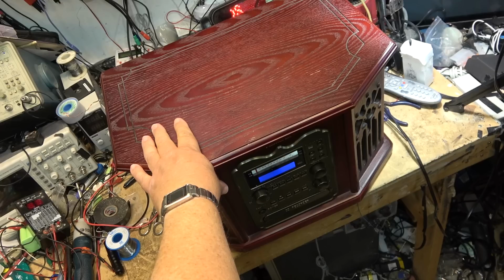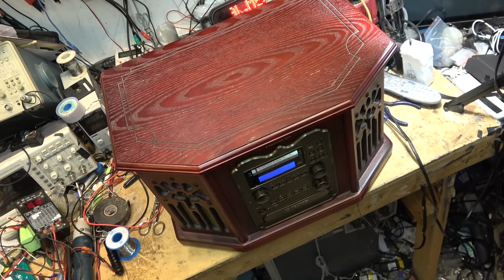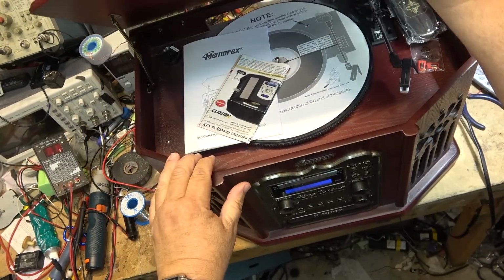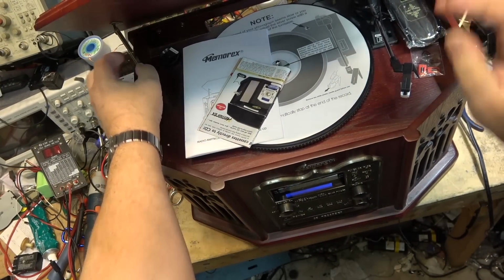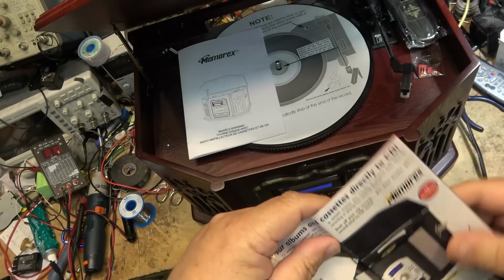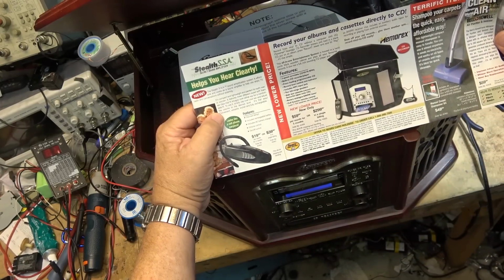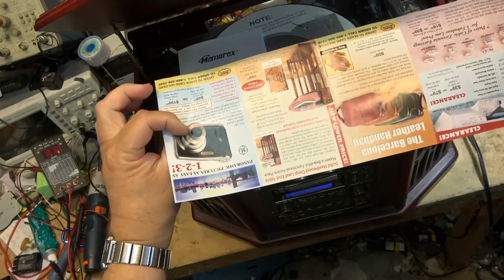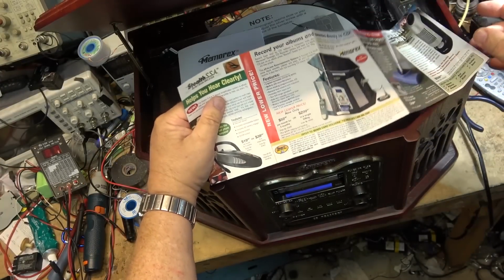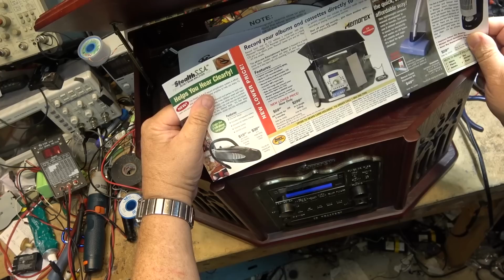But then I started looking at this unit, and this one's kind of unique. I haven't seen one like this before. First of all, other than a couple little scratches on the surface here, this thing is brand new. Like the record player has never been used. She's even got the original bill or the original ad that was stuck in there. Here's the original ad for it. So, looks like it was $300.